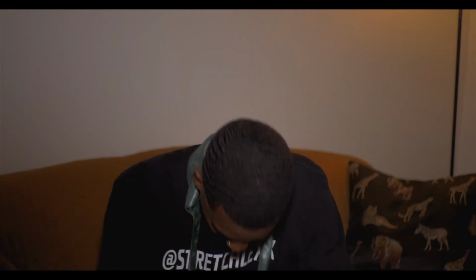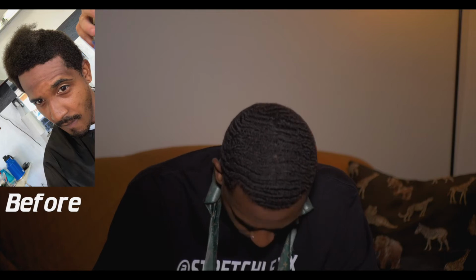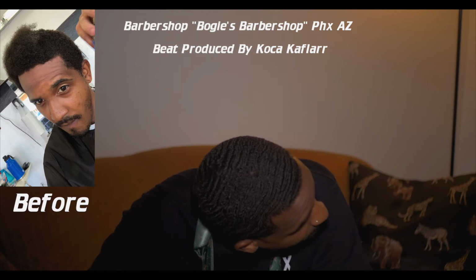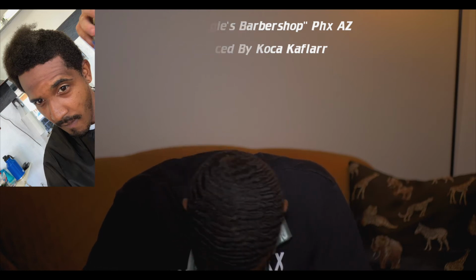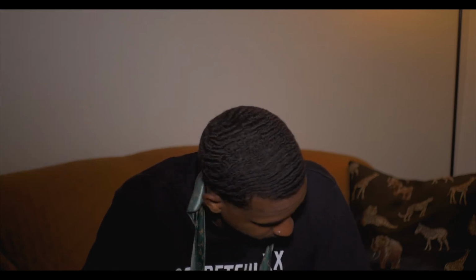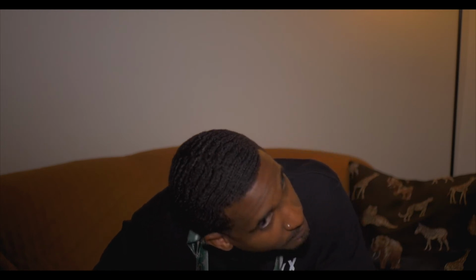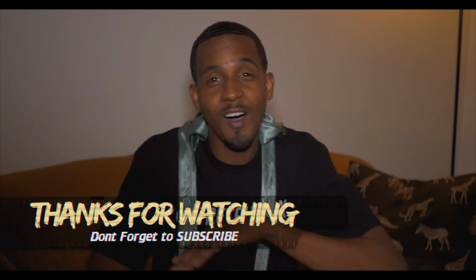I'm gonna unrag for you guys. This is 3 days after the cut. There you have it. 6 month wolf cut all the way down.